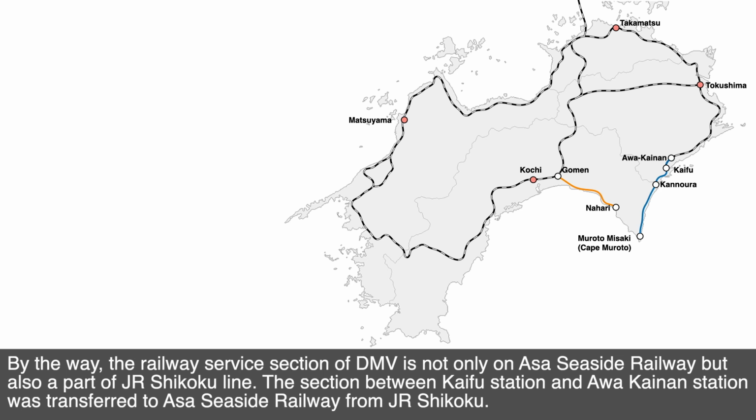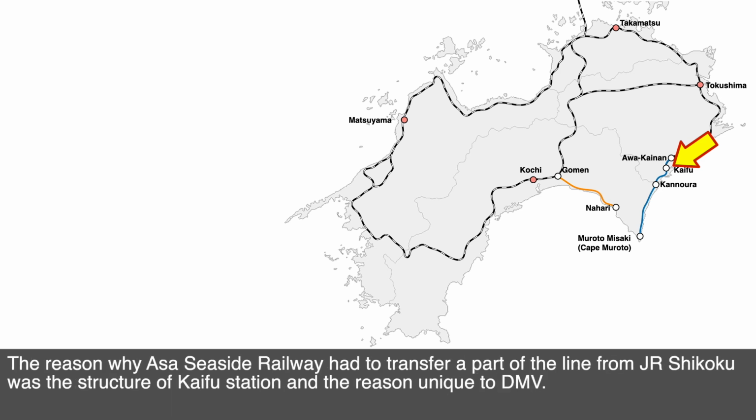By the way, the railway service section of DMV is not only on Asa Seaside Railway, but also a part of the JR Shikoku line. The section between Kaifu Station and Awakainan Station was transferred to Asa Seaside Railway from JR Shikoku. The reason why Asa Seaside Railway had to take over a part of the line from JR Shikoku was the structure of Kaifu Station and a reason unique to DMV.